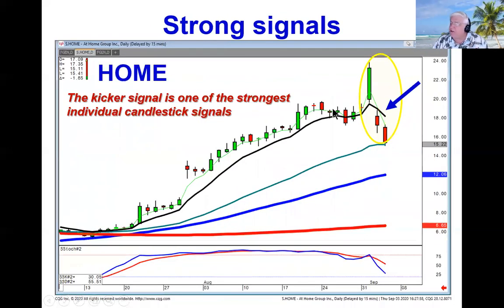The strongest signal was the kicker signal. Yesterday, notice that gap down below the previous day's open and went the opposite direction. This facilitated a good short position, especially knowing that the market was also selling off, that the follow through of a kicker signal is usually a very strong downside.